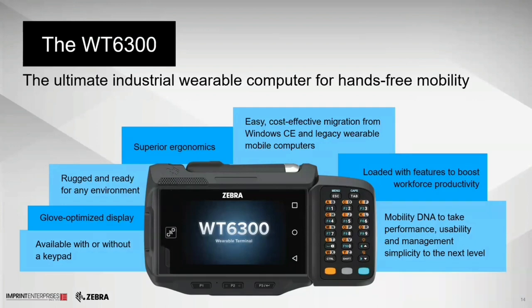The WT6300, as I said before, is a 4.7-inch display wearable mobile computer that you could mount on the wrist or the hip. You have it available with a keypad or without. Many people use the keypad because users are wearing gloves and it's easier to key in on the keypad for them versus using just the screen real estate. But again, that's optional. It snaps right into the WT. The display, again, is optimized for glove use. So if you do have freezer use cases, users are able to wear those gloves and be able to interact with the display.